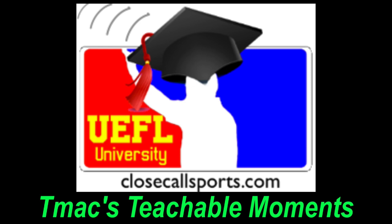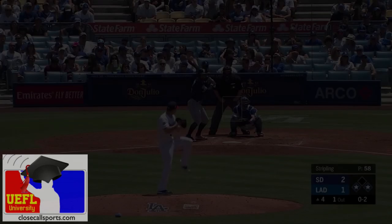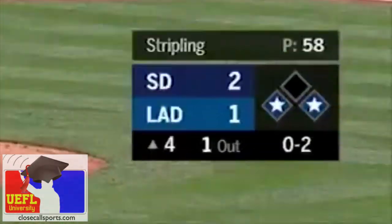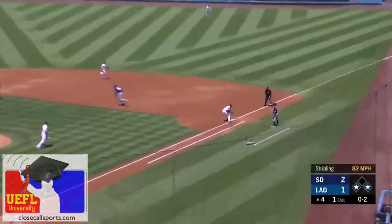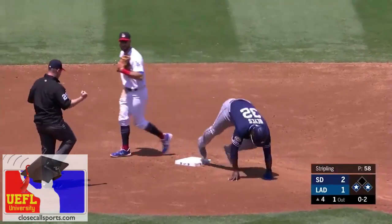This one's a fun one because there's a lot of stuff going on, and we hope you enjoy. So we have the Padres again, this time in Los Angeles to play the Dodgers. It's a 2-1 game, but that's irrelevant. Runners on first and third, an 0-2 count, and a ground ball to first base.